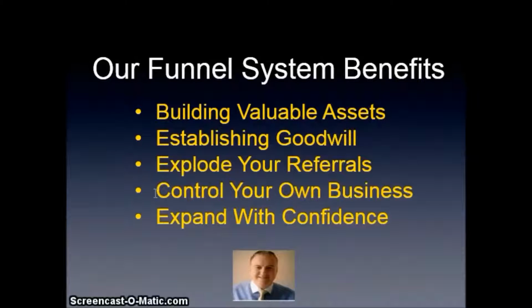The next benefit here is you're going to be able to control your own business. You'll be no longer dependent on third-party companies to provide you the lifeblood for your business. And you'll be able to expand with confidence, knowing that you have within control of your own business the assets and the lists that you need to keep any practice that you have busy. And that's a fantastic feeling to have.